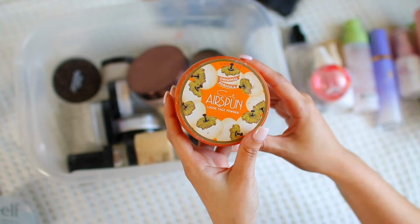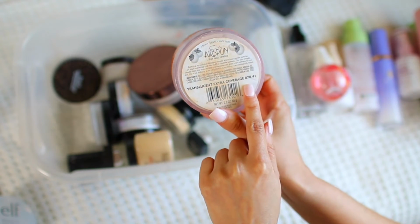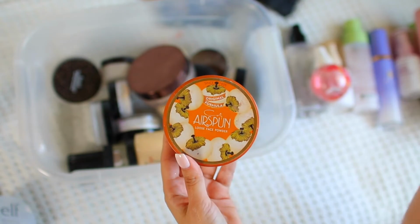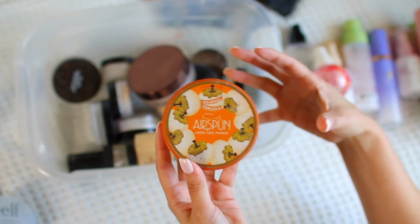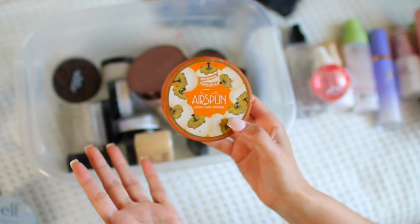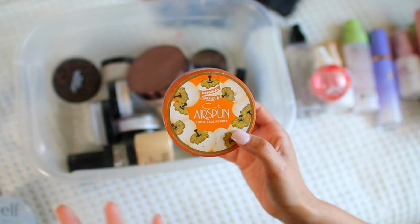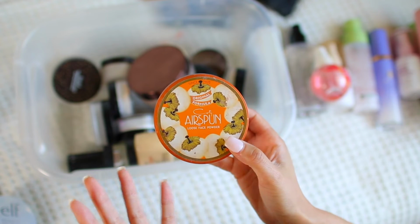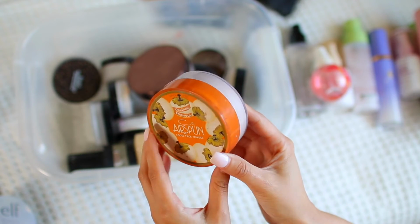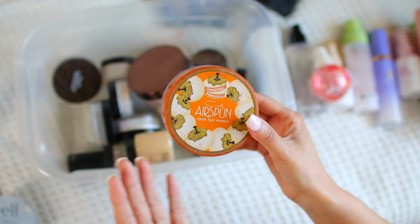I'm finally gonna get rid of this Airspun Loose Face Powder. This one is in Translucent Extra Coverage. I wanted to be Patrick Star so bad and just slap this all over my face the way that he does. I always want to love this powder because I know he loves it so much and I'm such a huge fan of his, but it never looks right on me. I feel like it always looks really stark. I don't know if I'm really bad at blending it out, or I just can't figure out a way for it to look natural on me at all. So I am just gonna go ahead and let go of it. It's just a very stark, heavy powder on my skin.